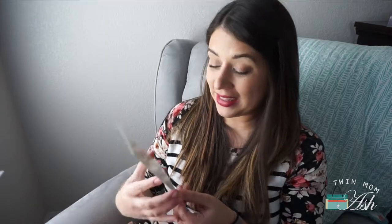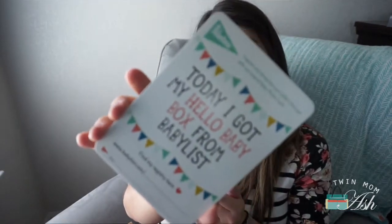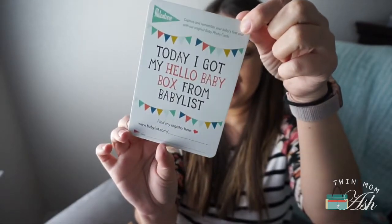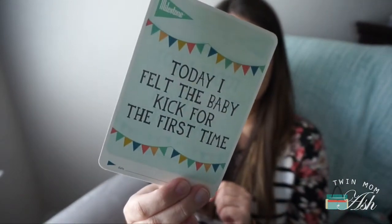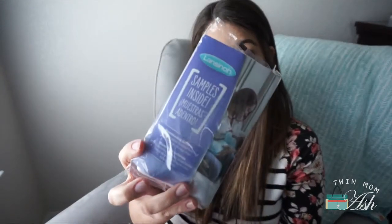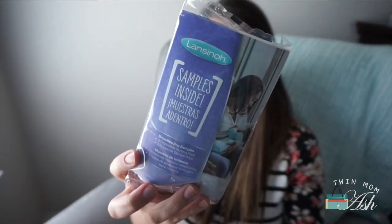Okay, and then it has a little card that says, "Today I got my Hello Baby box from Babylost." And on the other side it says, "Today I felt the baby kick for the first time." That's super cute. And then I have a little packet of Lansinoh breast pads and storage bags. It has 2 disposable nursing pads and 2 breast milk storage bags.